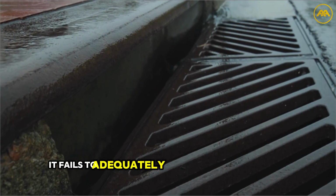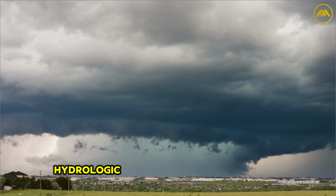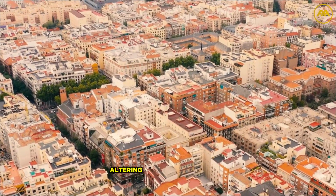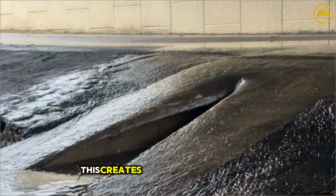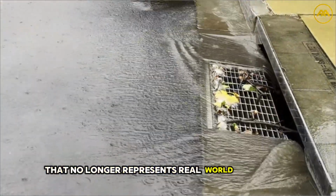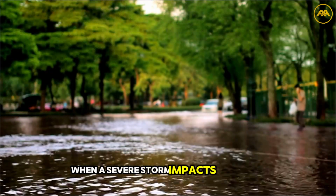It fails to adequately account for two critical factors: the increasing frequency of extreme weather events and the cumulative hydrologic impact of regional development. Upstream urbanization consistently increases impervious surfaces, altering runoff patterns in ways that historical data cannot predict. This creates a latent vulnerability, as the system is engineered for a theoretical storm event that no longer represents real-world conditions. The materialization of this vulnerability occurs when a severe storm impacts the region.